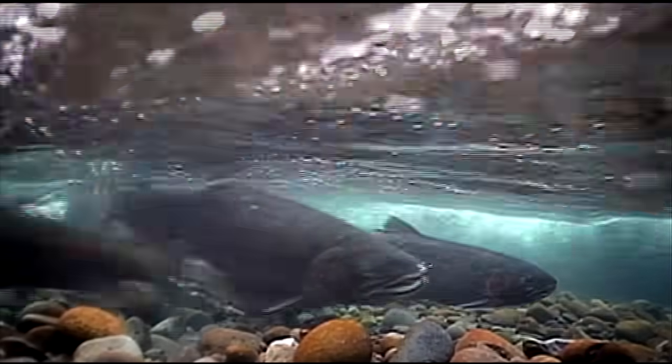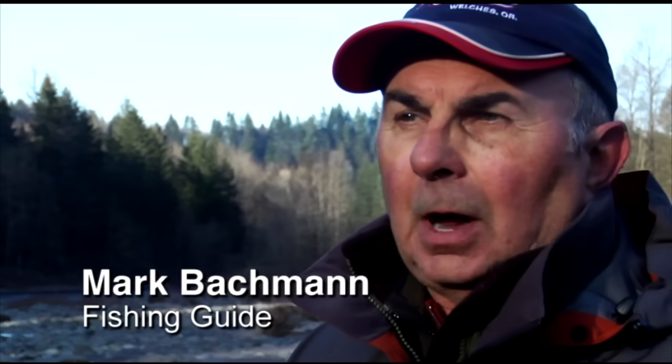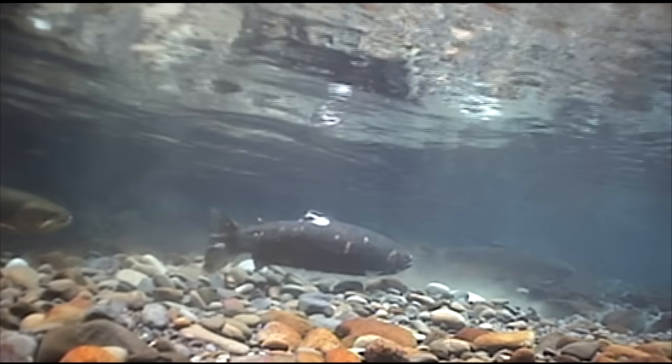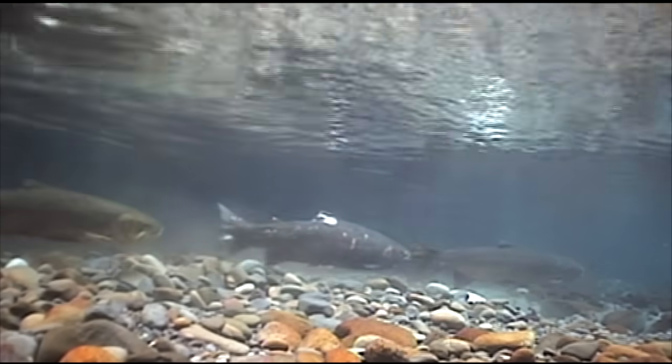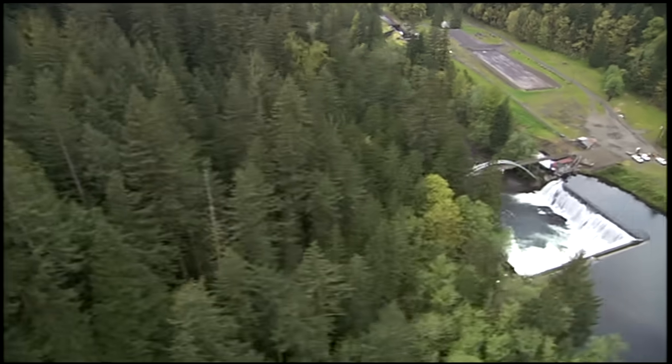The thought is that they migrate by a sense of smell. It's probably more than that. It'd be absolutely impossible for a human being to navigate without instrumentation 2,000 miles out in the ocean and then find their way back into this river. So they're biologically programmed to survive in circumstances that we probably don't even understand.